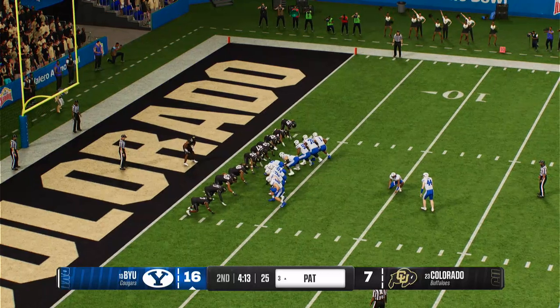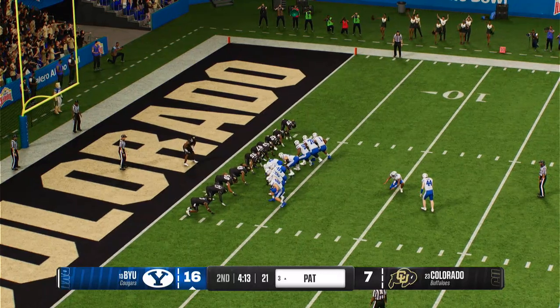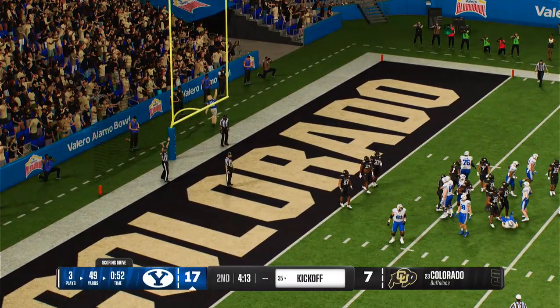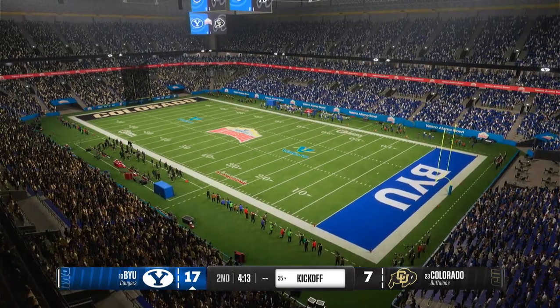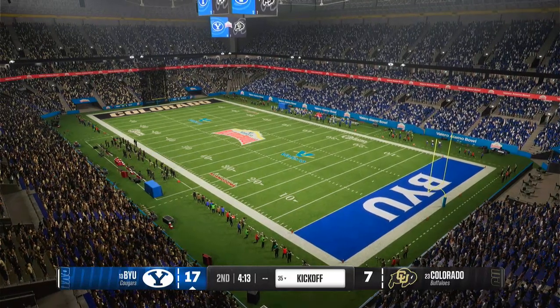Lining up for the PAT. And with the extra point, they push the lead out a little further. Quick strike offense on that three-play scoring drive. And they finish things off with a 21-yard touchdown pass.